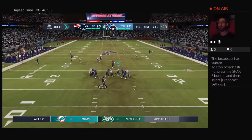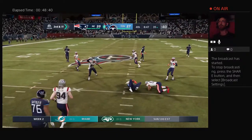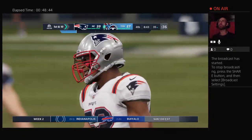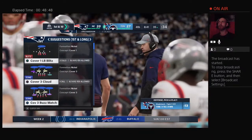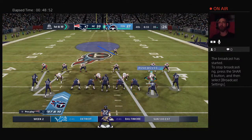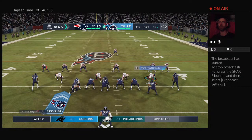From the gun, here's Tannehill. This complete to Henry over the middle. And he's brought down, getting this one up to... An 11-yard pickup for the Titans and a first down. Couldn't just sit on it here. They pulled him all the way to the first down marker. It's a bad spot. He was down before the first down marker.